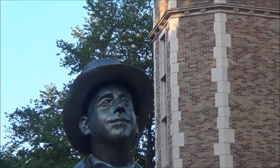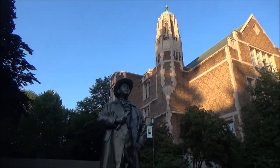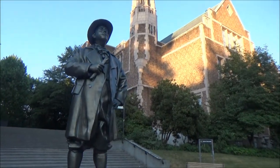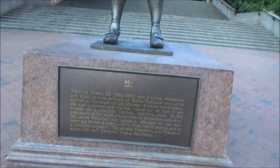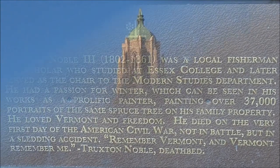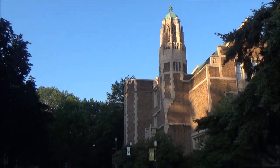This artist painted over 37,000 pictures of the same spruce tree that grew on his family property. According to my calculations, it had to be two or more paintings a day, every day, for most of his life. You would definitely get into the Guinness Book of World Records nowadays.